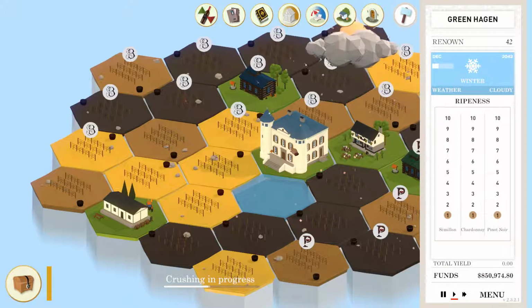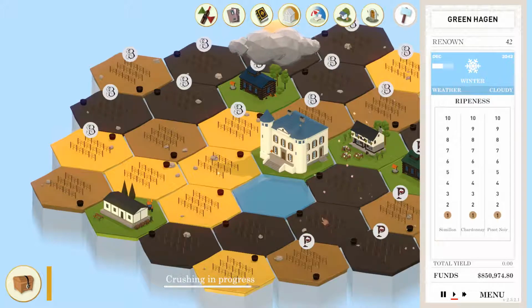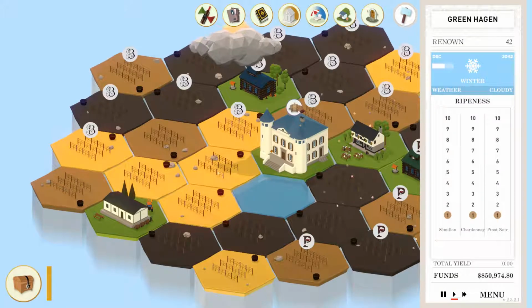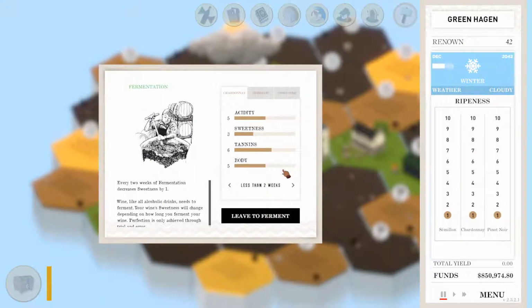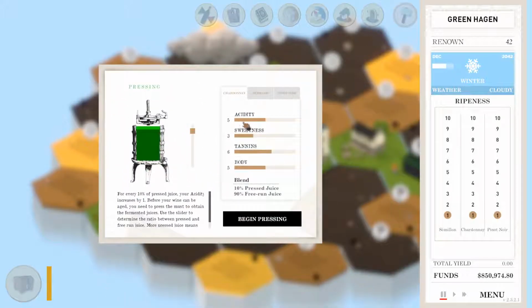And we're going to see if we can open up the white oak. We've got enough money for it. We also haven't been bidding on our neighboring plots recently. We should be doing that too. Okay. We do not want to decrease sweetness on anything at all. No, sweetness is too low as it is. So we're just going to go straight into this.